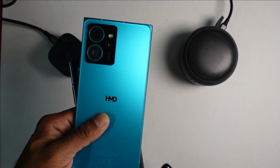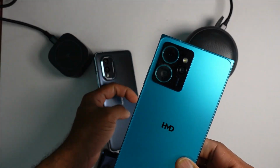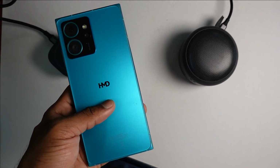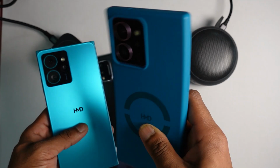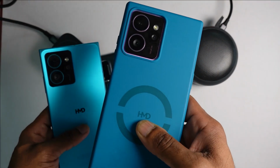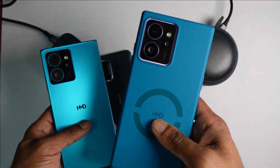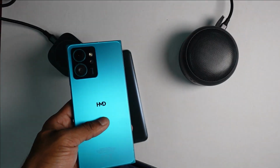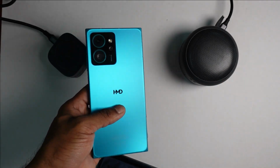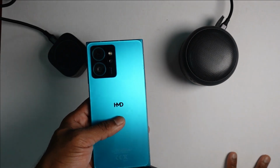If you don't have a case, you're going to have dents on your Skyline, quite similar to the Nokia 9 PureView. So thankfully HMD has also brought in their own case. So this is one case. We also have the rugged case, which I reviewed earlier. Now, the good thing about the case is that it does not affect the wireless charging capability of the device. At the same time, it is vibrant and it does its job. It definitely protects your device from a simple fall from your pocket, for example. And if you want much more durable protection, you just go for the rugged case.